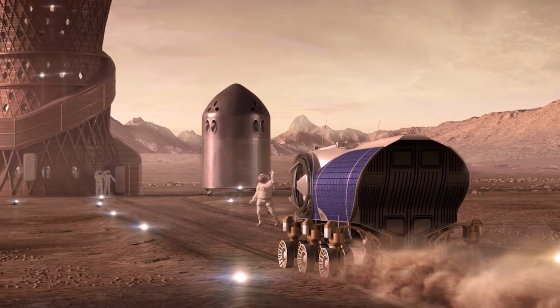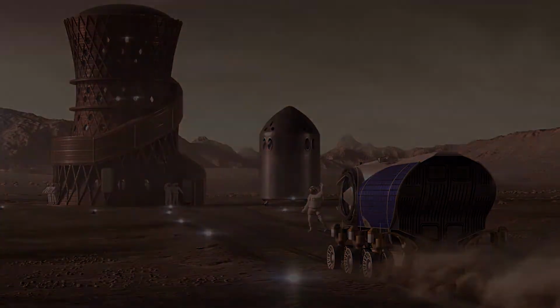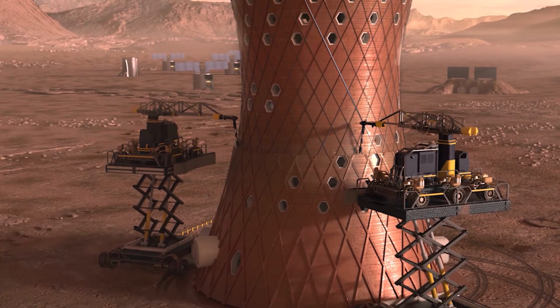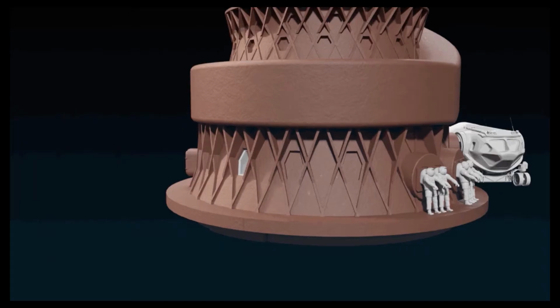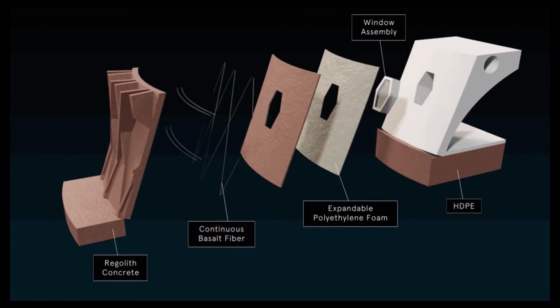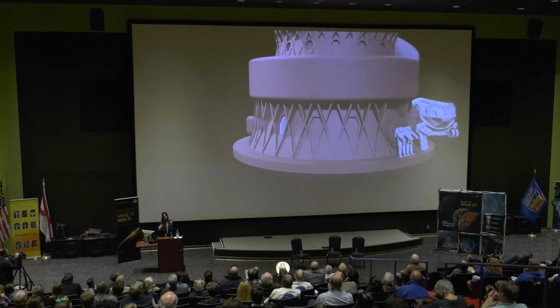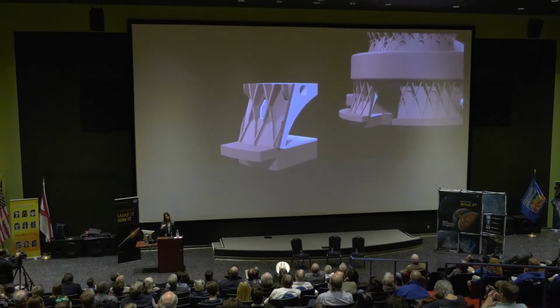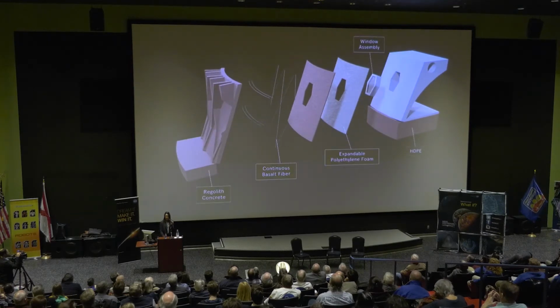Some of the other things that we had to consider when putting together this proposal was the material system as well as the deployment system for the actual construction of the habitat. So in putting this proposal together, we introduced a high-density polyethylene inner layer and introduced a number of reinforcement mechanisms so that the concrete would actually contain the pressure and introduce adequate tensile strength. And then, of course, the regolith concrete would be 3D printed on the outside.